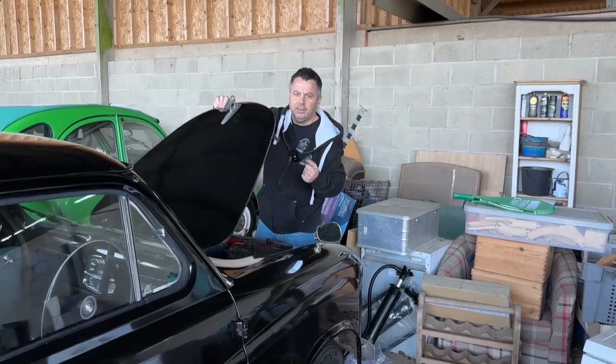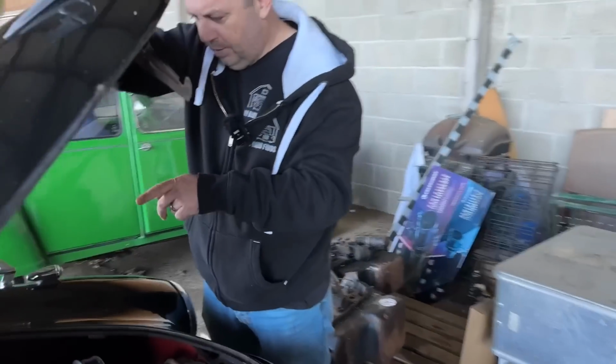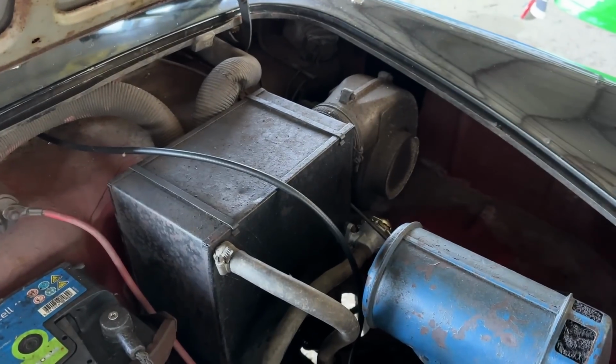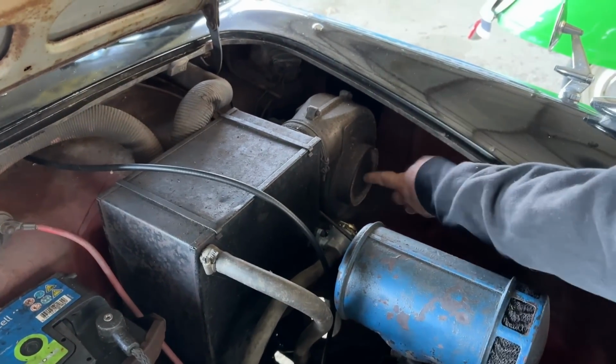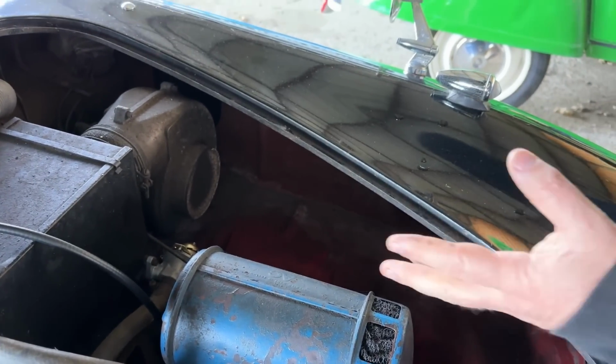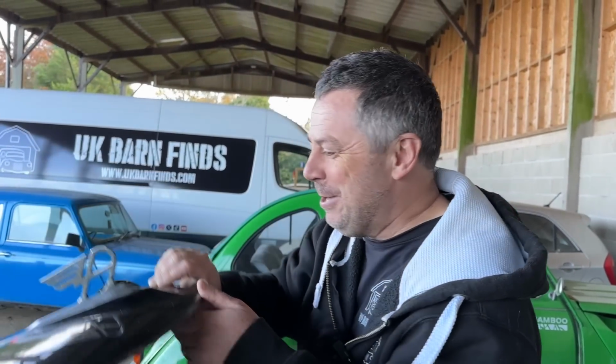Actually, come back, Claire. I just noticed another thing. This has got the heater in as well. Wasn't that like an optional extra? Yeah, optional extra. We haven't got the pipes here, though. No, that seems to just take it in from the engine bay. If it all works, we don't know yet. But maybe we've lucked out again, because a heater would be lovely. It would be awesome.